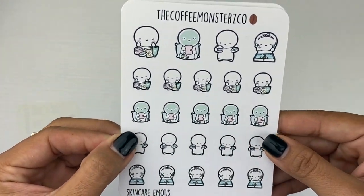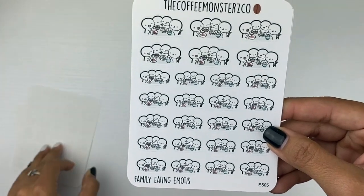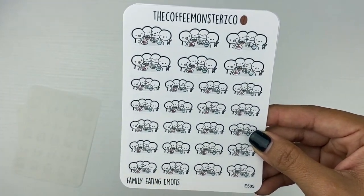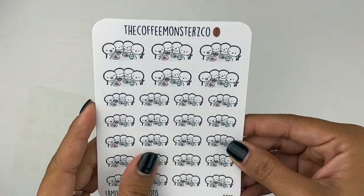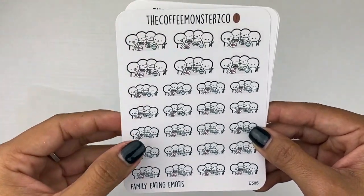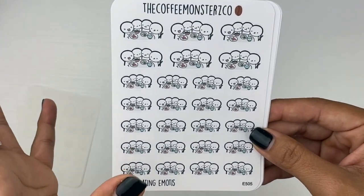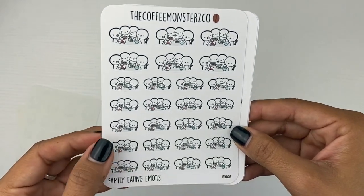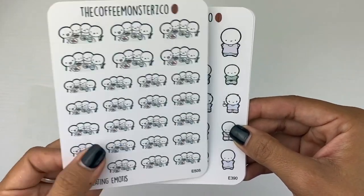Skincare, to mark my face masks. Family eating emojis, because I could have sworn I bought these last time, but I guess not. And I really like these to mark when I'm going out with my cousins, because we usually go out to eat as just us and our close cousins. So I really wanted to get my hands on this sheet.